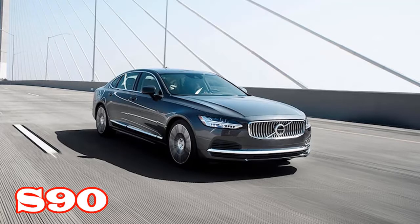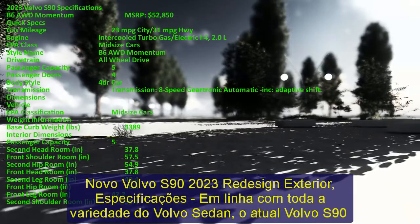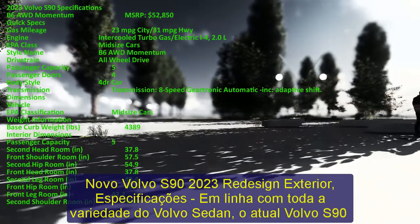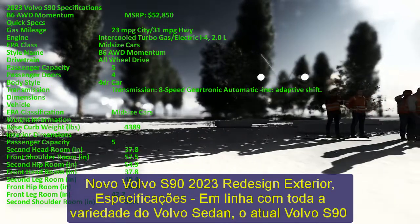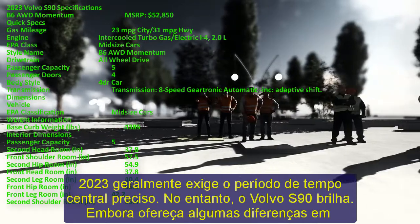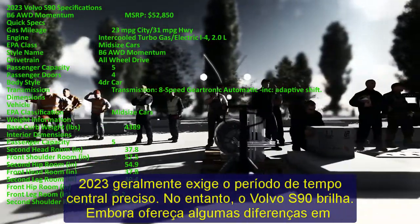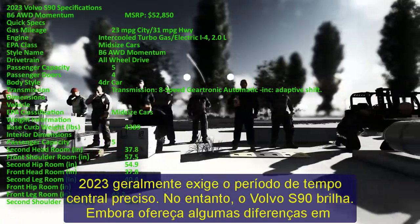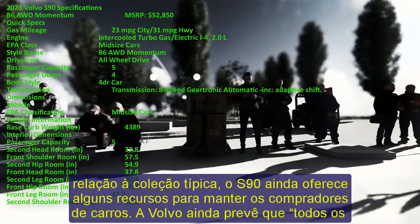New Volvo S90 2023 redesign, exterior, specs. In line with the whole Volvo sedan assortment, the 2023 Volvo S90 usually demands the precise center period of time. However, the Volvo S90 shines. Although it offers some dissimilarities to the typical collection, the S90 even provides some features to keep car purchasers.